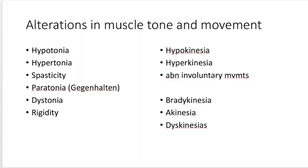Hypokinesia is decreased movement. There's a loss of voluntary movement despite consciousness and normal peripheral nerve and muscle function. That would be like akinesia, paresis, bradykinesia. Akinesia is a decrease in associated voluntary movement. This is a dysfunction of the extrapyramidal syndrome, and that may be related to dopamine. So bradykinesia and Parkinsonian diseases are classified under akinesia.